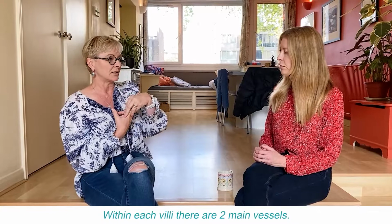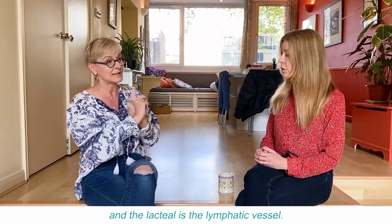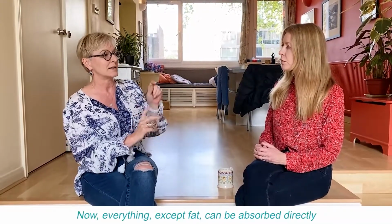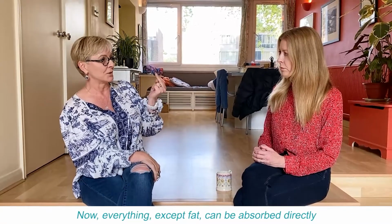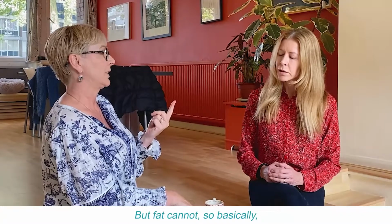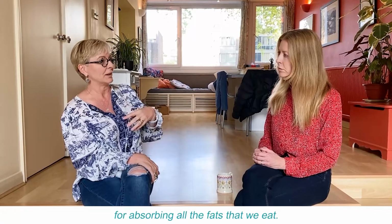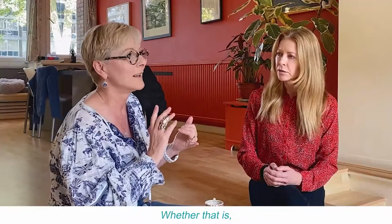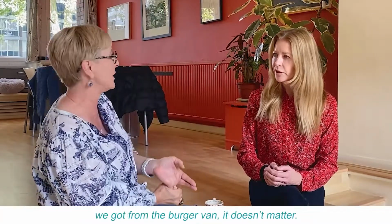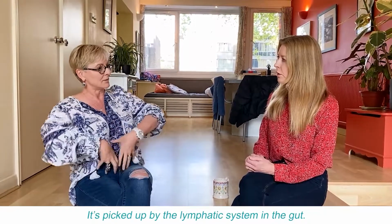Within each villi, there are two main vessels. There's a blood capillary and there's a lacteal, and the lacteal is the lymphatic vessel. Now, everything except fat can be absorbed directly into the bloodstream through the capillary. But fat cannot. So basically, the lymphatic system is responsible for absorbing all the fats that we eat, whether that is £100 a bottle extra virgin olive oil or something we got from a burger van, doesn't matter. It's picked up by the lymphatic system in the gut.